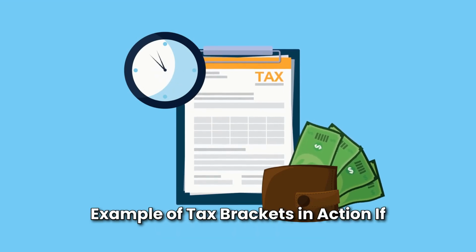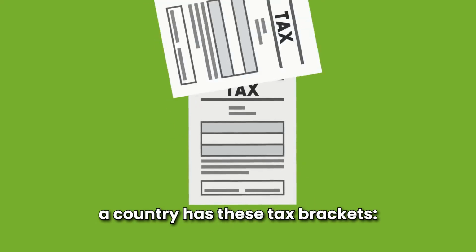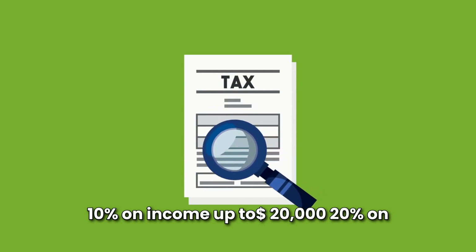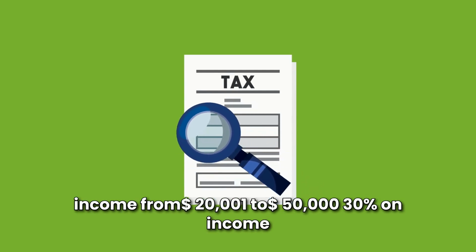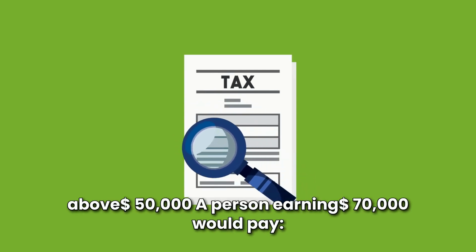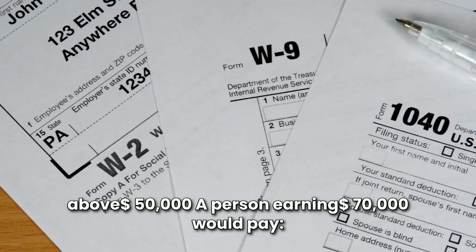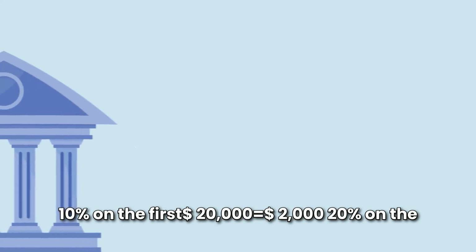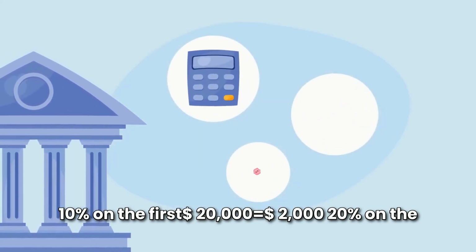Example of tax brackets in action. If a country has these tax brackets, 10% on income up to $20,000, 20% on income from $20,001 to $50,000, 30% on income above $50,000. A person earning $70,000 would pay 10% on the first $20,000 equals $2,000.